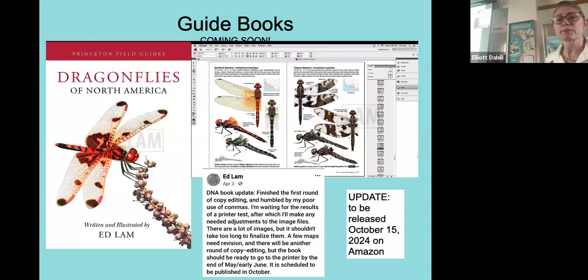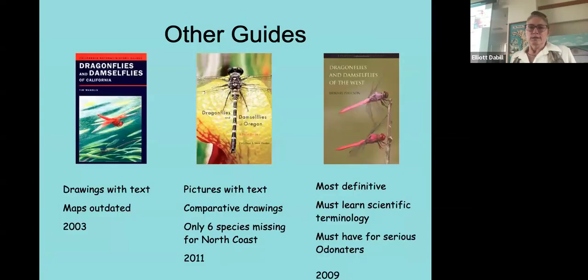Also coming up is Ed Lamb's book for the Dragonflies of North America. We have literally been waiting for this book for years. We're really excited, and we got the release date of October 15th, and you can pre-order it. And then I have to mention these other guides.